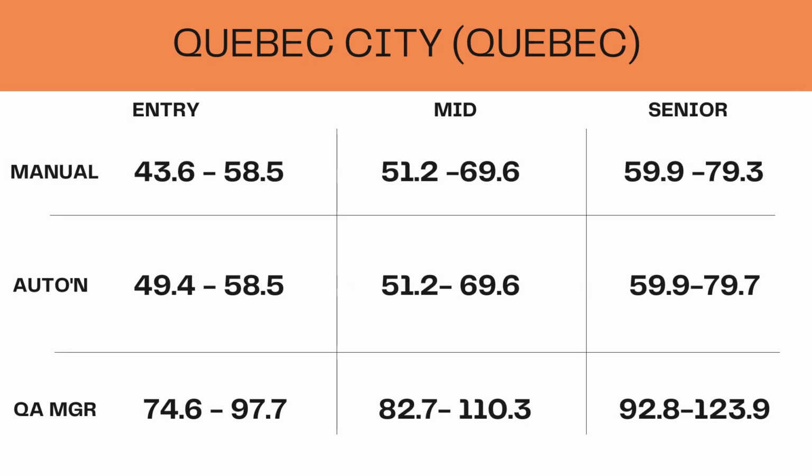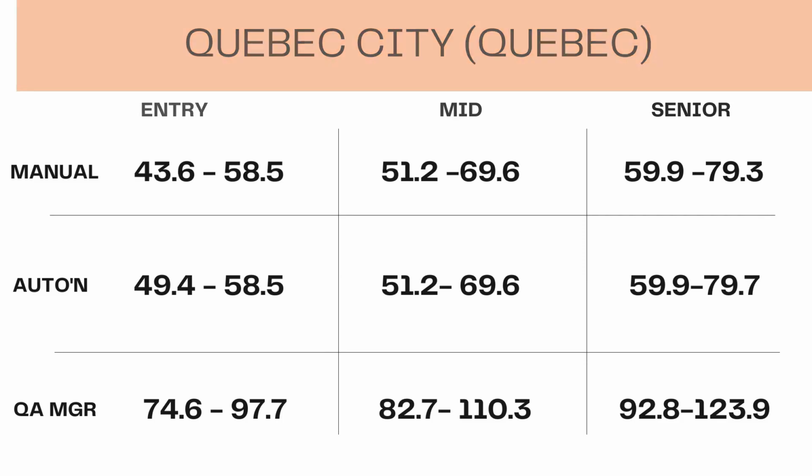Now moving a little bit west from Nova Scotia to Quebec. In Quebec, when we talk about Quebec City, here manual testers and automation testers make less than Halifax by starting at around $43,000 and $49,000 respectively, and they cap out at around $79,000. If we talk about QA managers, they are slightly better off than their manual and automation testing peers, as they start around $75,000 and cap out at $123,000.